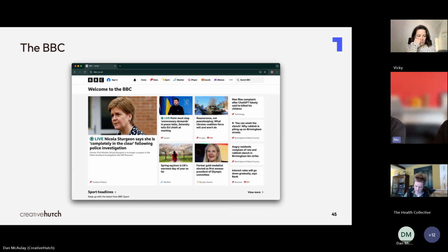So the first example I would like to show you, and they've been a front runner for a really long time, the BBC, I have to say. The BBC are a great example of an organisation that puts accessibility at the forefront of everything they do. So they have a very robust accessibility statement, which they kind of have to, you know, they're representing Britain.